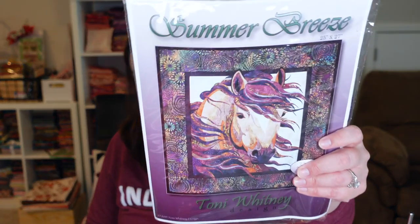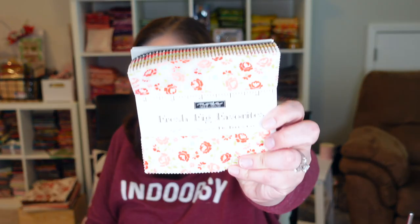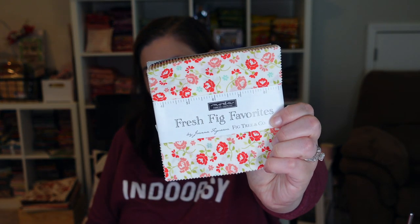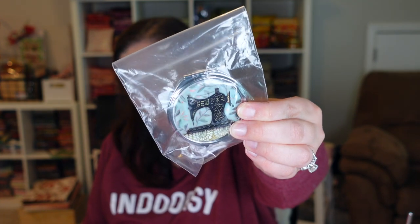My daughter really wanted this horse quilt. It's a kit. So we got the kit and she's going to have to help me make it. She wanted it, so she has to help me make it. Got a charm pack. Look how cute. This cute little container, you can use it like a pill box or something. It's a trinket box. Look how cute that is.